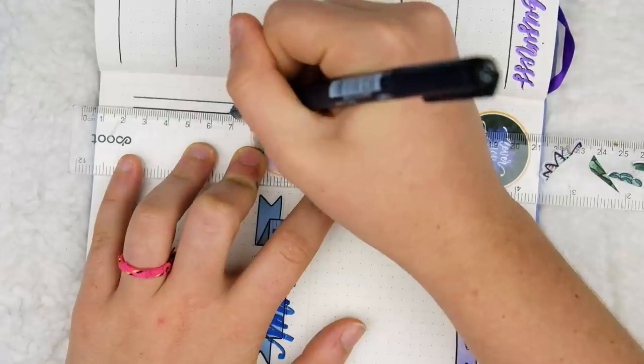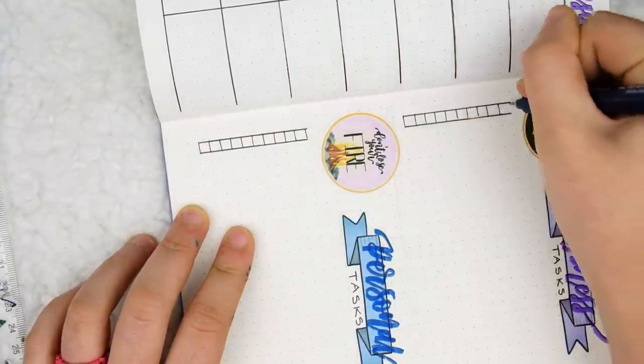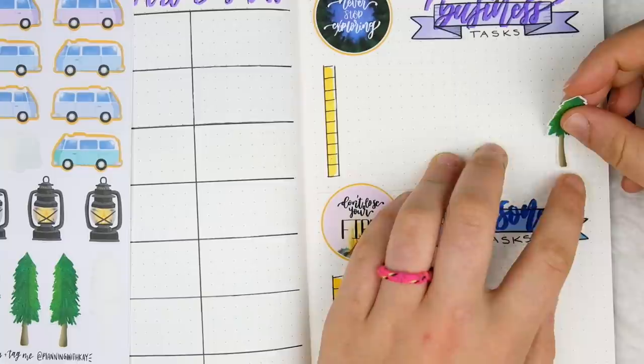After that, I'm creating my boxes for my tasks on the left side, coloring it in with that same yellow Crayola, and finishing it off with some tree and camper van decorative stickers on the right.